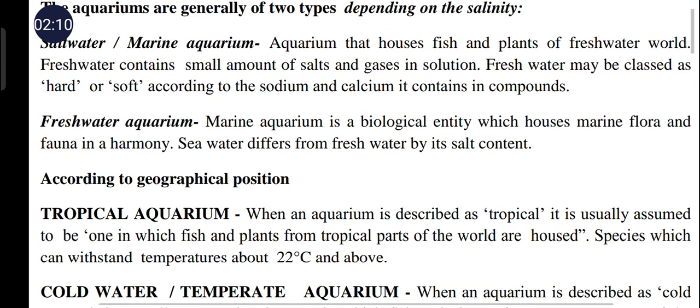Unlike a freshwater aquarium, a marine aquarium is a biological entity which houses marine flora and fauna in harmony. Seawater differs from fresh water by its salt content.